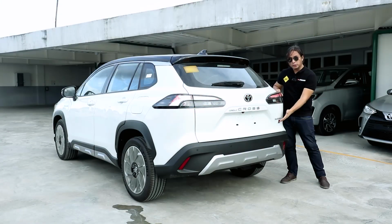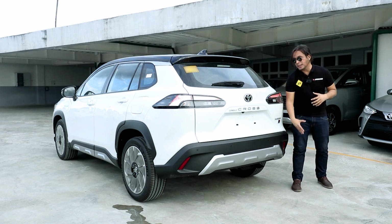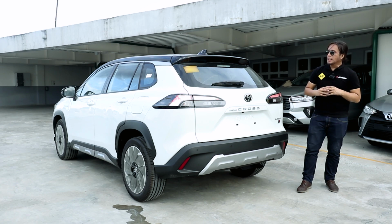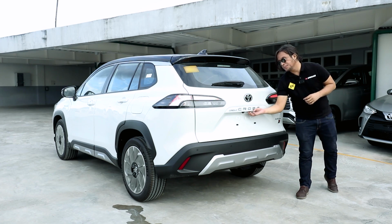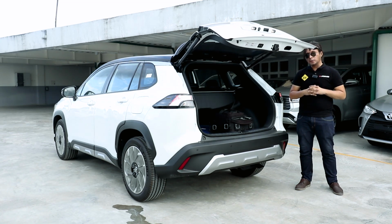You get this GR badge over here, and it also gets this faux skid plate for a more rugged look. Now, one major change here is that the Corolla Cross Hybrid GRS now comes with a power liftgate. You don't get that on the regular Corolla Cross Hybrid.